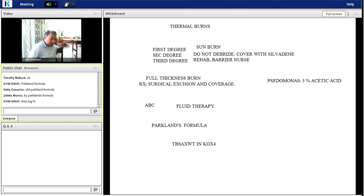Again, it's total body surface area multiplied by weight in kilograms multiplied by the fixed factor of 4. In children, it's going to be total body surface area multiplied by weight in kilograms multiplied by 6. In an adult, it's 4. In a child, it's 6. And when you have this value, you divide it half within the first 8 hours of the onset of burns. So somebody has burns at 8 p.m. and they arrive in the hospital at 9 p.m. Now you have to give that first half of the Parkland's formula in how many hours?